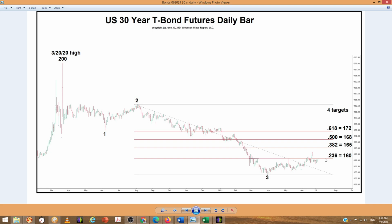These will be opposite. These will be up because we're looking at prices. You can see it hit the 236 here. You can see the 382 is at 165. These are the near-term futures, T-bond 30-year futures. And our 50% is 168. 618 is 172. That's the wave 4 targets. Once achieved, we'll get a wave 5 down to lower prices and higher yields.